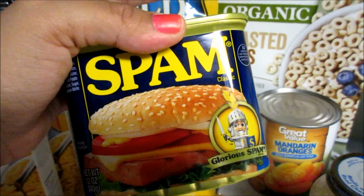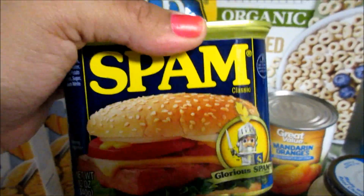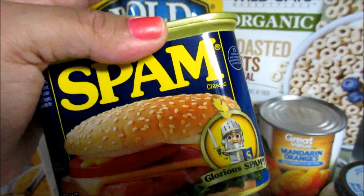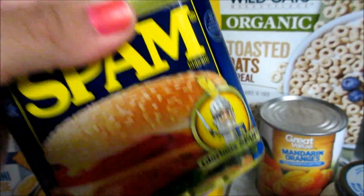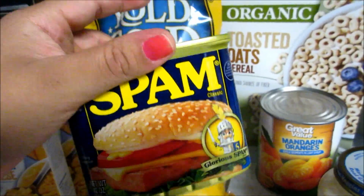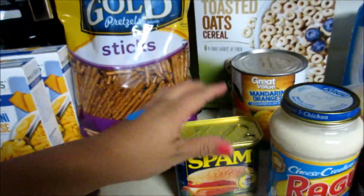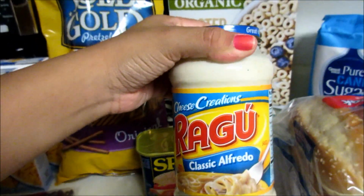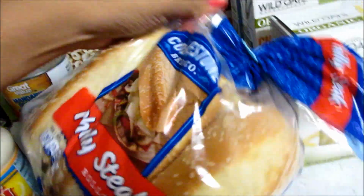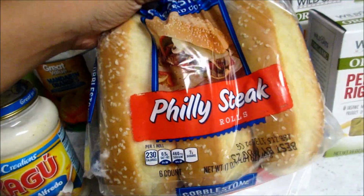And I had to get some Spam. It has been so long since I got Spam, but Josette from Adventures with Mommy is always making Spam, or I feel like she's always making Spam, and I always want it every time I watch her videos. So I finally got some Spam. Chris hates it, but I haven't had it in a while, so I got some of that, some of the Alfredo sauce, some sugar.